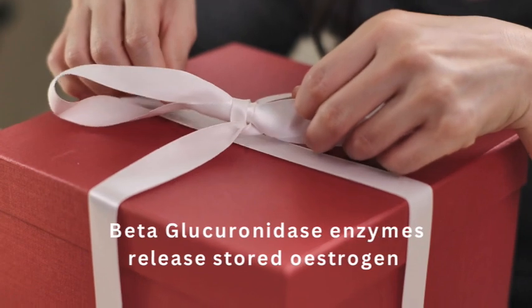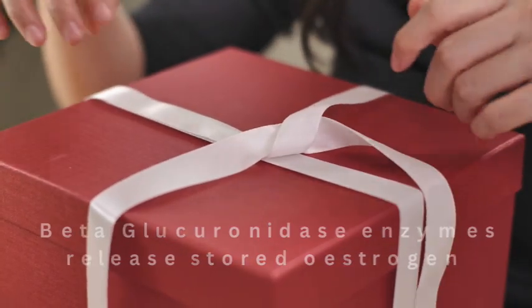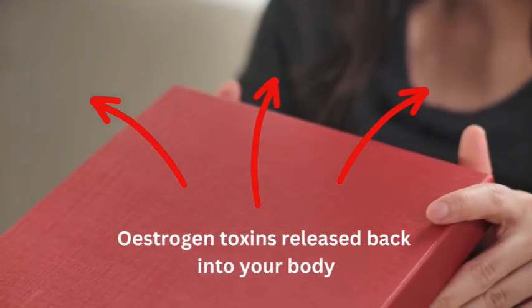And if you're constipated, compounds known as beta-glucuronidase react with those safely stored estrogen in your stools, allowing them to get released back into your body, causing an increase of your estrogen levels or estrogen dominance. And this may be one reason why you get worse menopause symptoms. And just as importantly, this increases the amount of estrogen in your body, increasing your risk for estrogen-related illnesses, which is why it's really important to have a regular bowel movement during menopause.